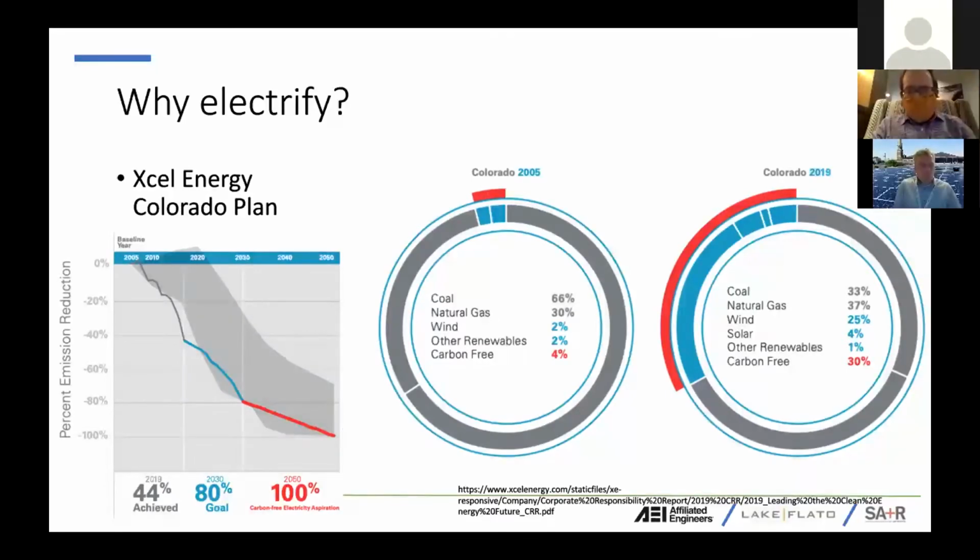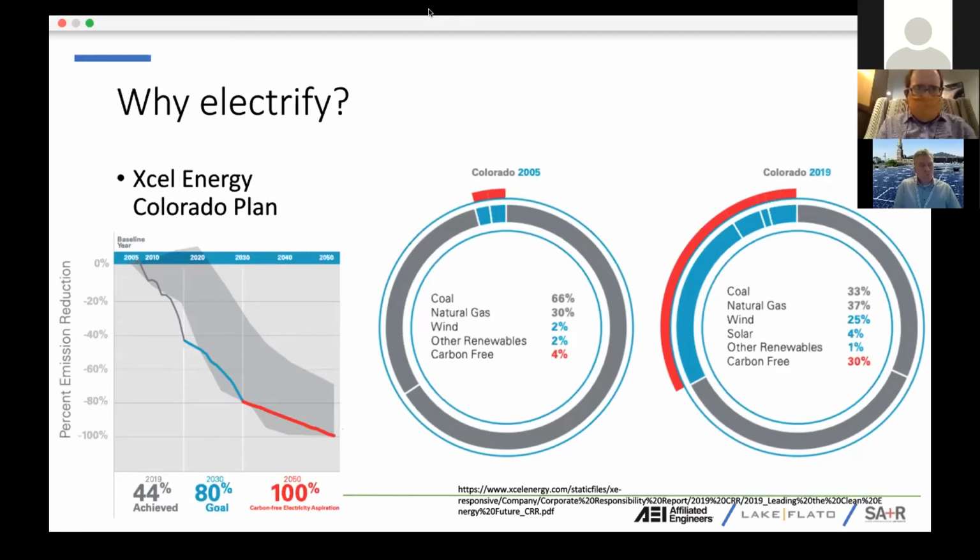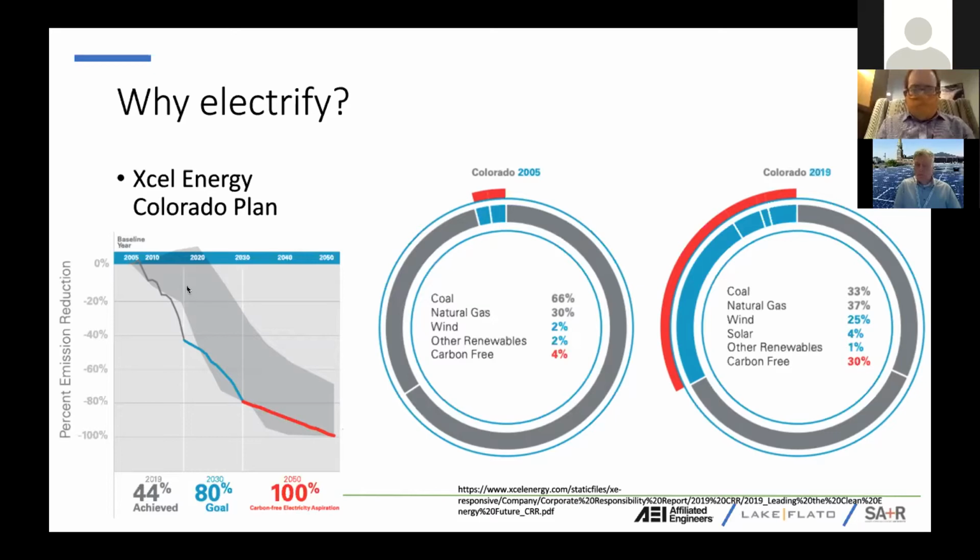And this is partly because you may have seen that Xcel, who's our electricity provider, has set in place a plan to reduce the emissions from electrical production to 100% renewable by 2050. That aligns well with our goal of 2050. And you see they're already well on their way.